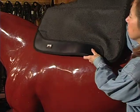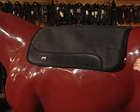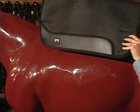Neoprene pads are made of the same material as diving wetsuits. Neoprene pads can work well to reduce slippage issues.